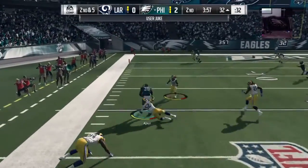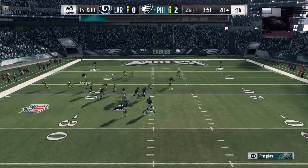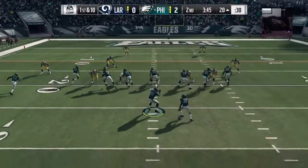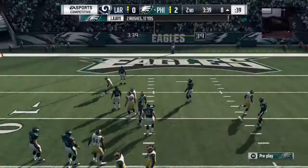Drops it off to Ajayi. And they'll get this one down to about the 20-yard line. A nice pickup there of 11 yards, and it'll move the sticks. And defensively, they were in zone coverage there. Do you have to be a little careful? You're losing, playing against a good quarterback like he is, to not play too much zone? Yeah, you have to be careful about how much time you're giving up.